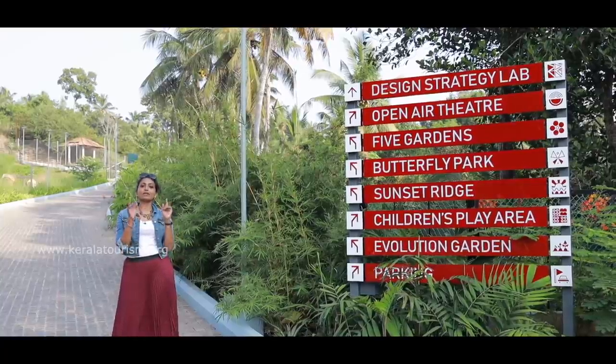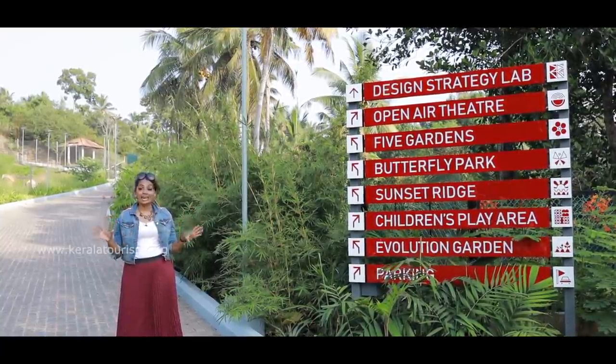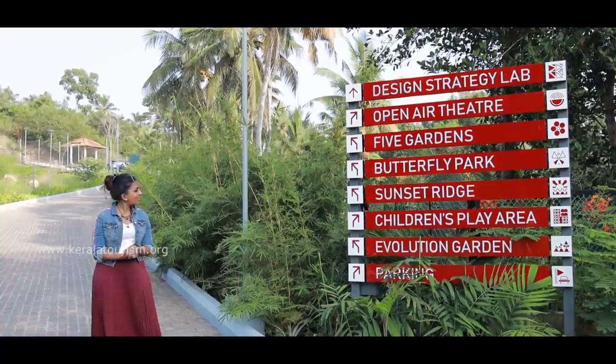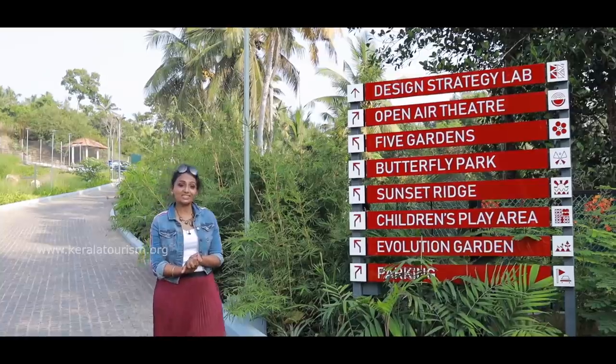But as I said earlier, you should come here and experience the arts and crafts heritage of Kerala. And it's a one-stop shop for a genuine shopping experience in Kerala. So that marks my day here and I'll see you at the next location.